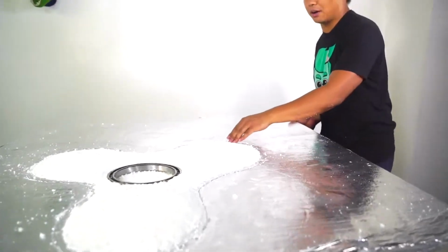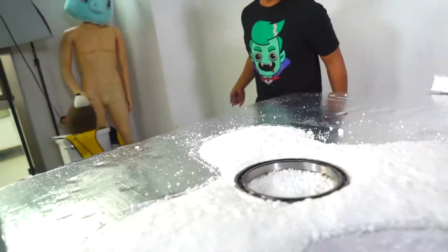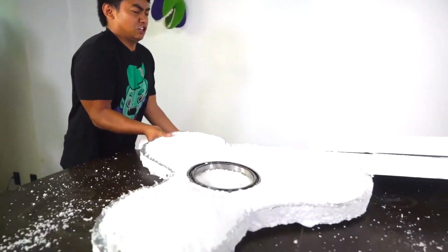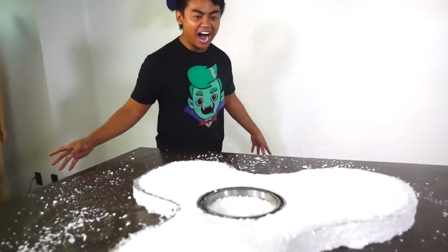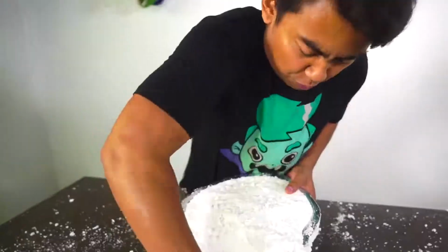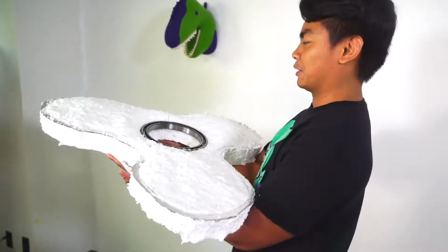So right now, all that's left to do is try to pop it out. So here we go. Let's wish for the best. This is looking so fire. Yeah! Look at that, that is so sick. All right, let's try to get the middle out now. And there you have it, everybody. A giant fidget spinner bath bomb.